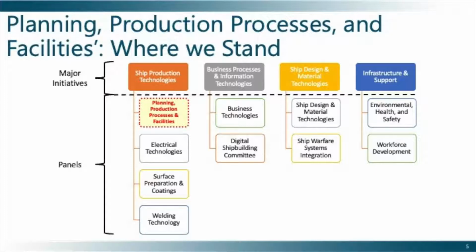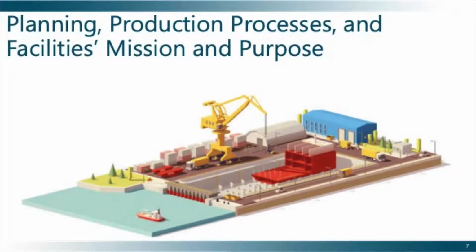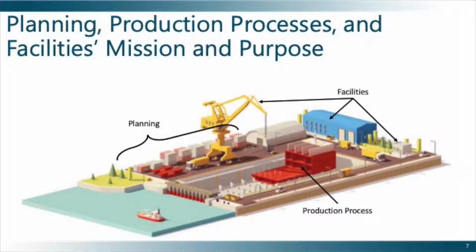The planning, production processes, and facilities panel sits just below the ship production technologies major initiative. The mission of the PPPF panel is to discover and disseminate the best practices related to the principal manufacturing efforts, most notably planning, production processes, facilities, and equipment. The PPPF panel seeks to improve the efficiency and quality of constructing a ship, including researching and evaluating advanced technologies, tools, and materials used during the ship production phase, examining methods to optimize build strategies and improvement to facilities, maximizing collaborative efforts with the ship design and material panel to fully realize new technologies, tools, and processes developed by both panels, and seeking collaborative opportunities in welding, coatings, and electrical technology.